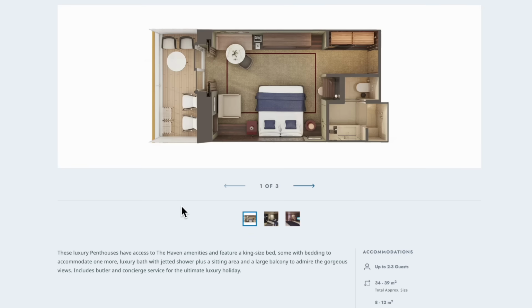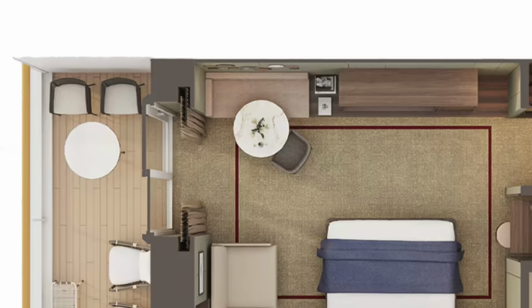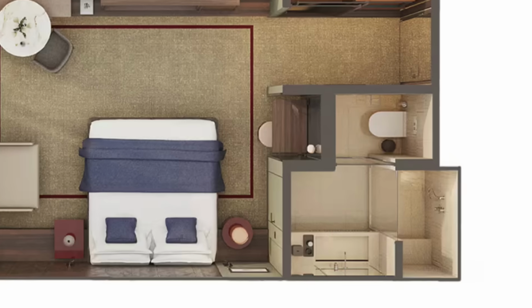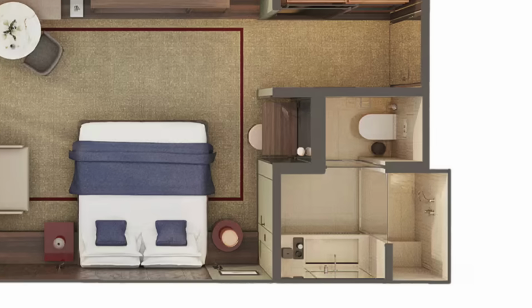I know we've looked around the cabin already, but let me just show you the floor plan here. This is kind of what it looks like from the top. This is the sitting area here across from the gigantic bed. This is the larger bathroom, and then of course the great big balcony.